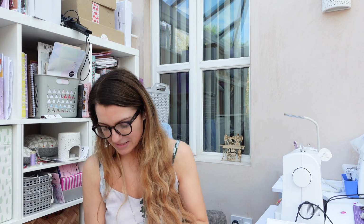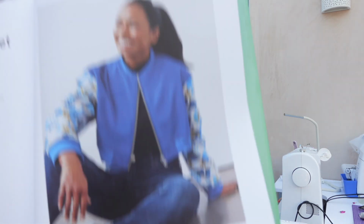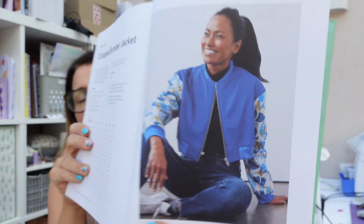I want to make a bomber jacket, and the bomber jacket that I want to make is in the Great British Sewing Bee book in here. I'll just find you a photograph of it. So this is the bomber jacket, and it's a unisex bomber jacket. They also do a cropped version, which is really cute as well, which might be the one that I end up making. So that's the cropped version, really nice.